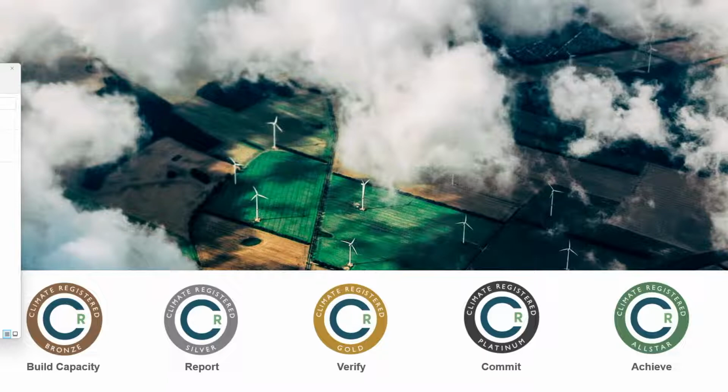So we have a recognition program that organizations can get certified to different levels of action on climate. Initially, they can earn recognition for just starting their journey to build capacity, and then from there they get recognition for reporting their first inventory, then verifying their first inventory, and then making a commitment to actually address and reduce their emissions, and further to achieve a reduction.